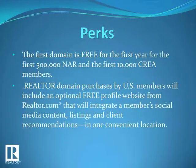Of course, there's several perks to using the .realtor domain. The first is if you are within the first 500,000 NAR members or the first 10,000 CREA members, that domain is free for your first year. The .realtor domain purchases by our U.S. members will include that optional free profile website from Realtor.com that integrates your social media, your listings, your client recommendations, and it's all in one location, so it's very easy to navigate through for your consumers.